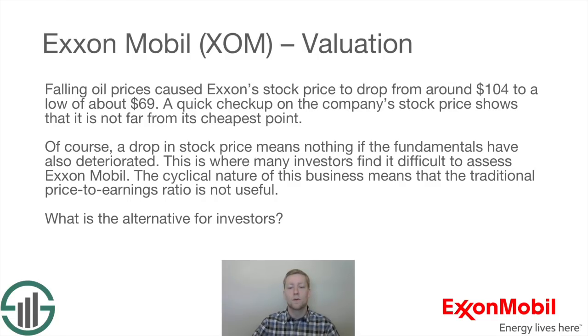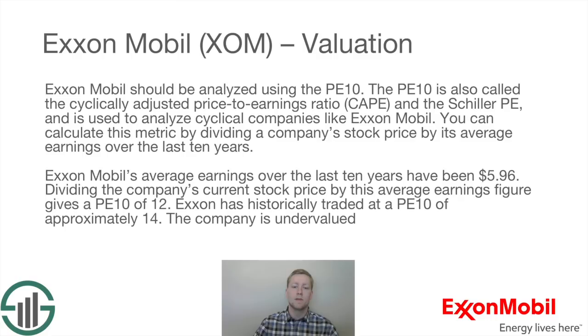Of course, a drop in stock price means nothing if the fundamentals have deteriorated as much or more. This is where investing in and analyzing ExxonMobil becomes tricky, because the company can't be analyzed using traditional metrics like the price-to-earnings ratio due to the cyclicality that's inherent in its business. So what are investors to do? We believe that ExxonMobil should be analyzed using the PE10 ratio, which is also called the cyclically adjusted price-to-earnings ratio, or the Shiller PE. It's used to analyze cyclical companies like Exxon.